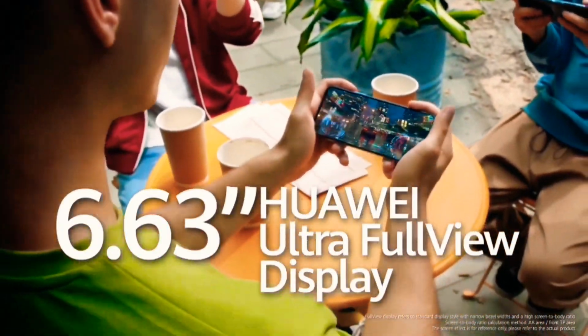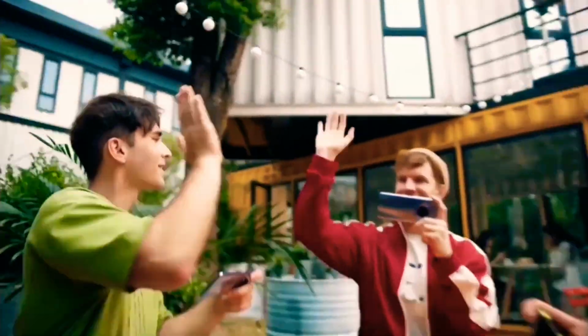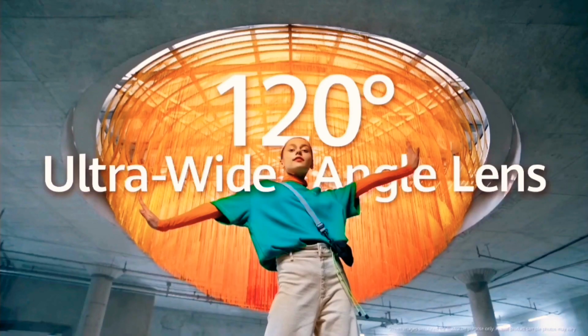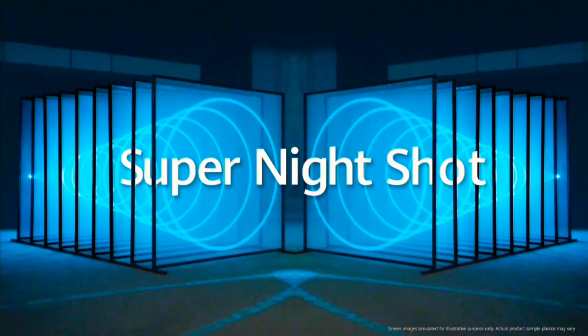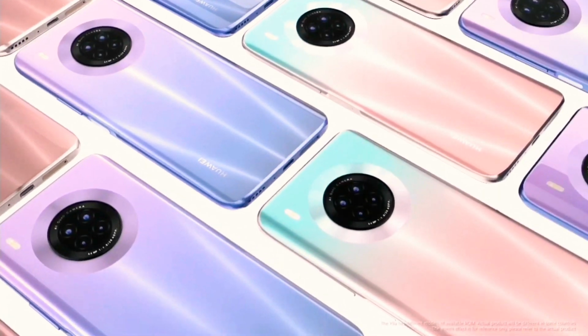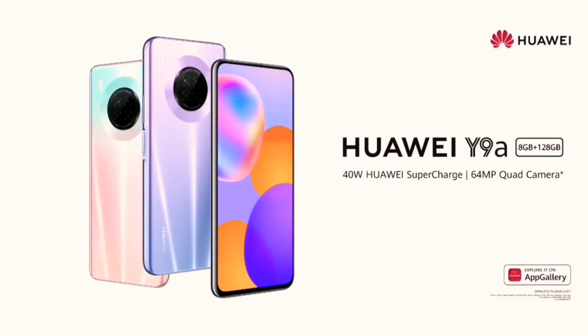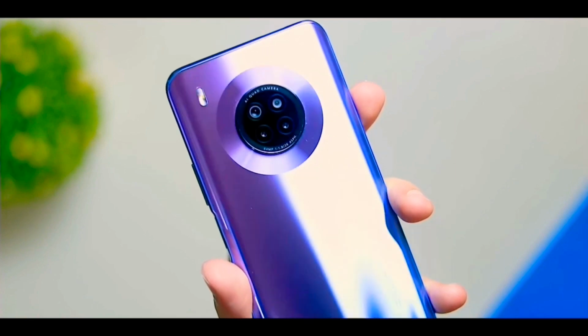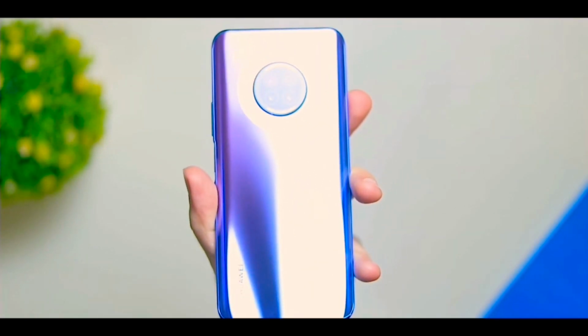The Y9A offers you an immersive viewing experience unlike the other brands, and that's due to the ultra full view display that comes with an incredibly high screen to body ratio of 92.02%. Let's take a look at the back. From the back side, you got this stunning halo ring design that was first introduced on the Huawei flagship models.